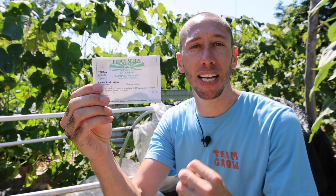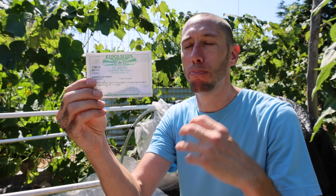better. A variety like the slow bolt leaf lettuce is a fantastic one to grow in July because it's bred to bolt later than some of the other varieties, so it doesn't go to seed and you can still get a good harvest even though the summer heat is here.